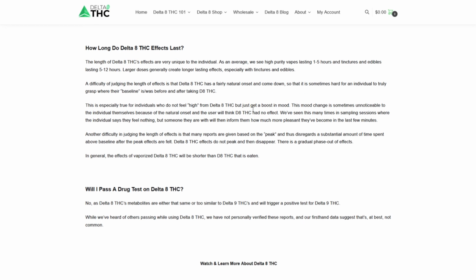And according to the information here, it says that the potency of vapes lasts anywhere from 1 to 5 hours. Tinctures maybe 5 to 12 hours. And I'd say that's relatively accurate.